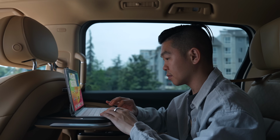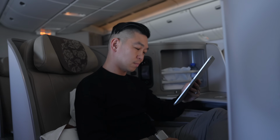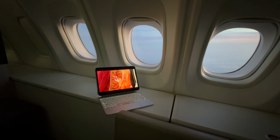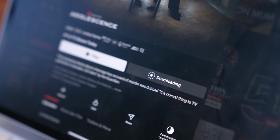That way I can do all the computery stuff that I need to do, which for me is mostly writing scripts, uploading files, or working on emails. But at the same time, I also have the perfect device for entertainment, be that playing games or watching videos. Which, speaking of, did you know that if you have the PC or Mac versions of Netflix or Disney Plus, you're not able to download videos for watching offline? You can only do that on a device like the iPad, which makes this even more perfect for travel.